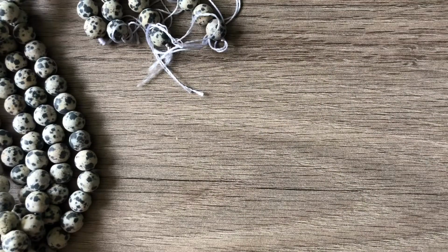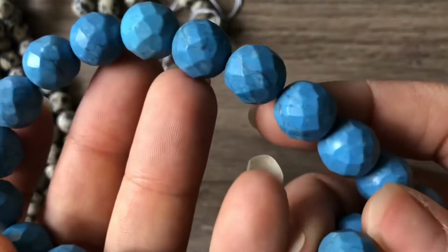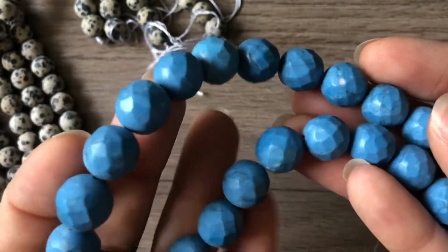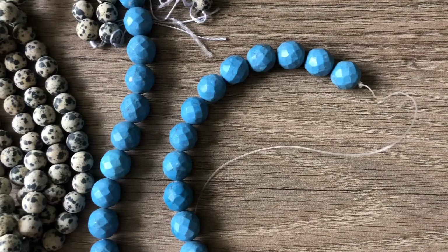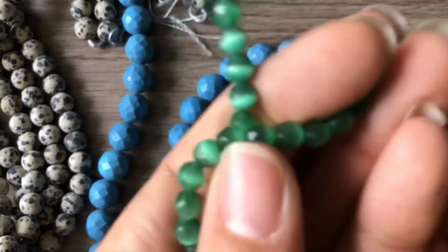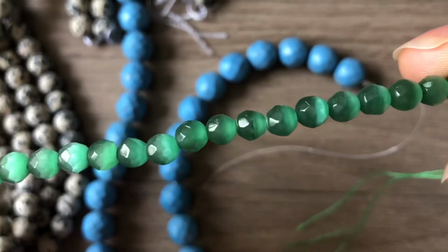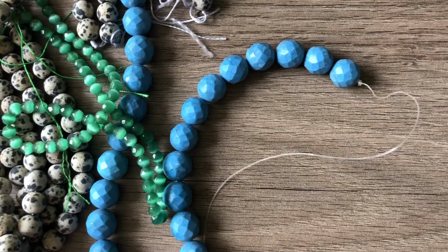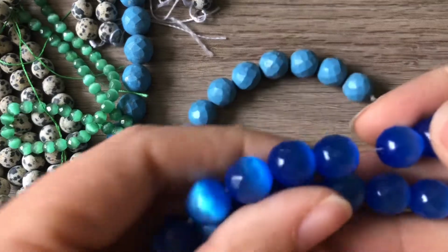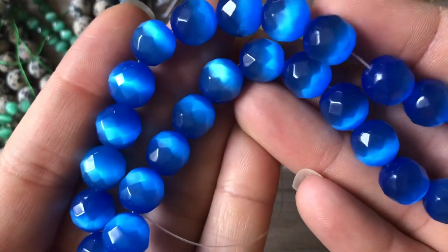And then just this random, probably magnesite or howlite, I don't know, it's not turquoise, but they're big, cute accent beads. I'd probably put them in with like a Jesse James beads necklace or something. Just a little tiny strand of green, I think these are 6mm, maybe 5. These are probably 5. Cat's eye beads, faceted. Another strand, but bigger, in a really cool blue, like a nice electric blue. I think I had a car this color once. Cat's eye beads, faceted, love them.